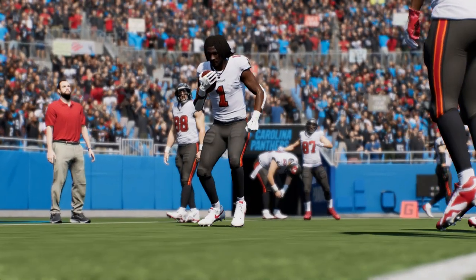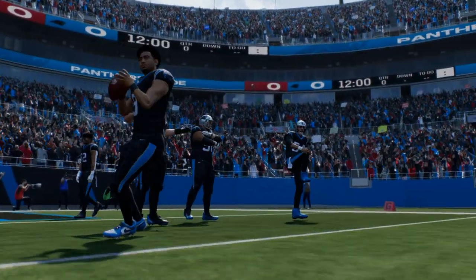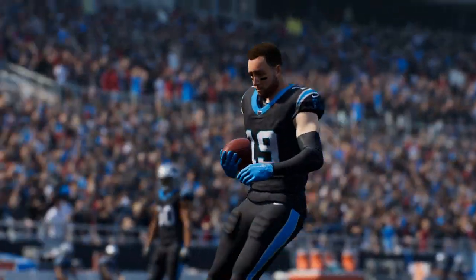It's the NFL on EA Sports, and there's no love lost between these NFC South foes. It's gonna be a good one. Coming up next.